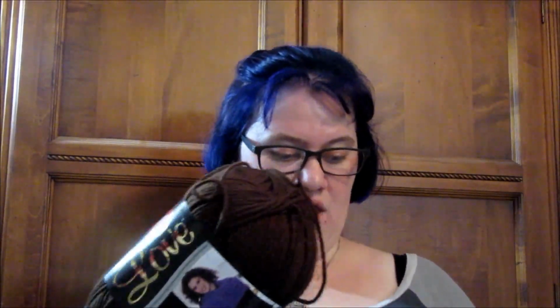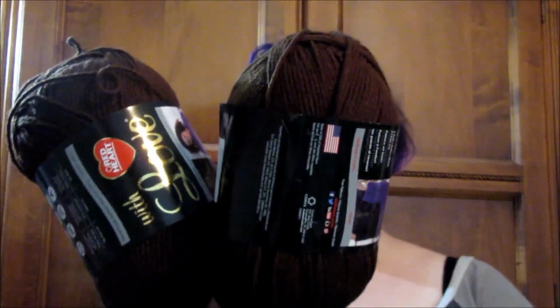So I got 3 skeins of this Red Heart With Love in the color Chocolate, which is just a really nice, rich, dark chocolate color. Very much like what a Hershey bar looks like on the inside, so almost that blackish brown. I thought this might make a good sweater or something of that nature. So I thought the 3 skeins was worth it, especially if I could get a top or the majority of a top for $4.50. That just seemed like a good deal to me. So I picked those up.